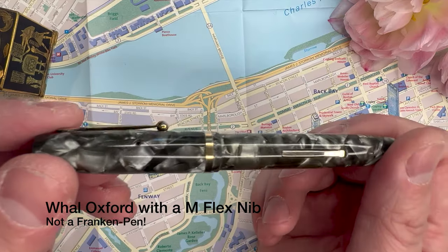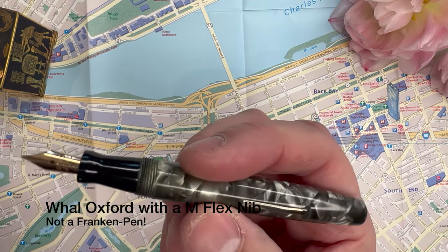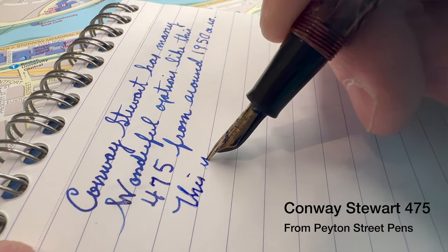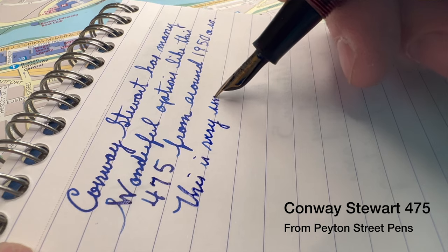Now, I'd be remiss if I didn't mention that there is a downside to this as well. If a dealer is disreputable, they can certainly cobble different pen pieces together into what's called a Franken-pen, and then you're not getting what you're paying for. So you definitely want to purchase from reputable dealers, people like Peyton Street Pens, who have a guarantee and stand behind the stuff they sell. I feel comfortable with them.